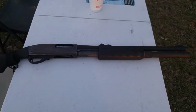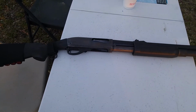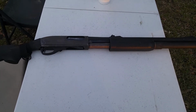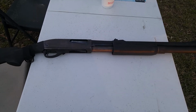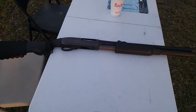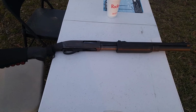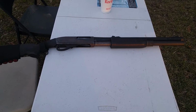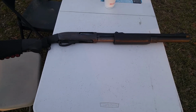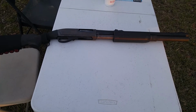Yeah, this is the Remington 870 Police Magnum. I was asked a while back by somebody what was the first line home defense gun. And I guess since I'm a gun guy, everybody's thinking it's some AR-15 that's dressed out with bells and whistles, or an AK or whatever else. But this is probably the best fight stopper there is.